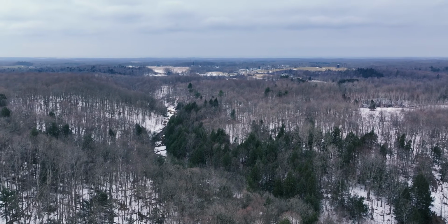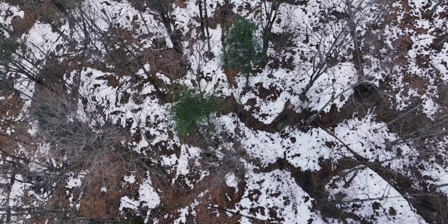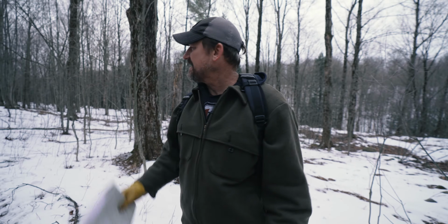Okay guys, here's the scenario. Parked on the road, went on a day hike. I know where I parked and I know which direction I was initially traveling. Been walking for a while, got a little turned around, and now I need to pinpoint my location using the map, the compass, and the terrain around me.